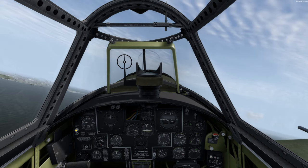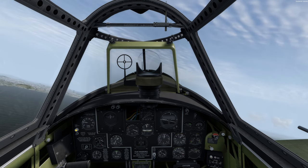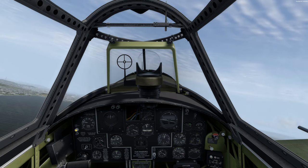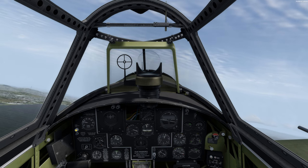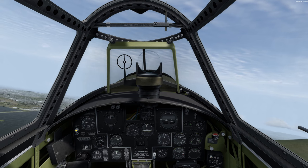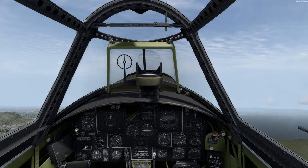Okay, I'm pitched for 160, and that's a pretty healthy climb. I'm at a little bit less than max power. Let me just move it up to max right there. See what she does. We're at 2,000 feet. I'm going to just take a look at our temps and pressures. We're all good.